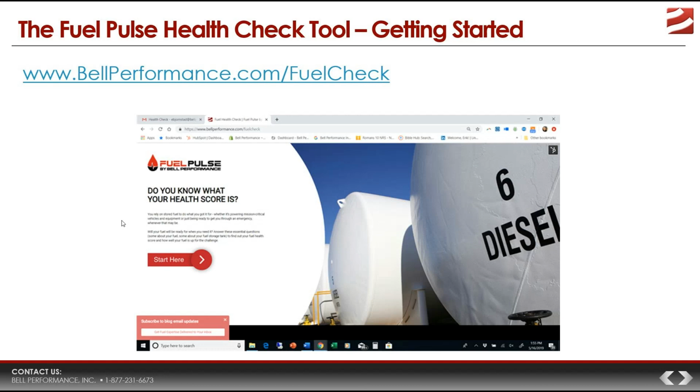As you go through the tool, you're going to answer a series of multiple choice questions on what you know about both your fuel and your storage tanks. And then at the end, the tool is going to give you a score, and that reflects a projection of the health of your stored fuel and storage tank. These questions all have to do with whether you know if your fuel has changed condition for the worse, and the things that you are or are not doing to help prevent this.